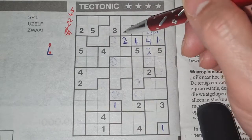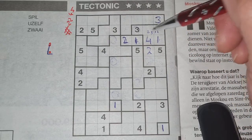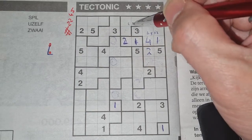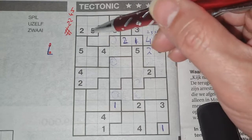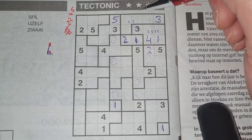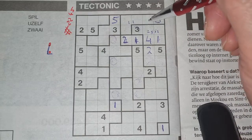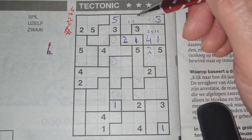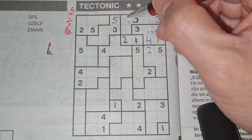This box cannot be a 2. But also this box cannot be a 2 because I need a 2 in one of those 2 boxes. So here cannot be a 2. So the 2 could be here, could be there. Alright. These 3 boxes surround a 5. Cannot be a 5. So 1 box left for the 5 should be there. These 2 boxes cannot be a 5. But also this box cannot be a 5 because I need a 5 in one of those 2 boxes. So the 5 should be there. And I've eliminated the 2. So the 2 goes there.